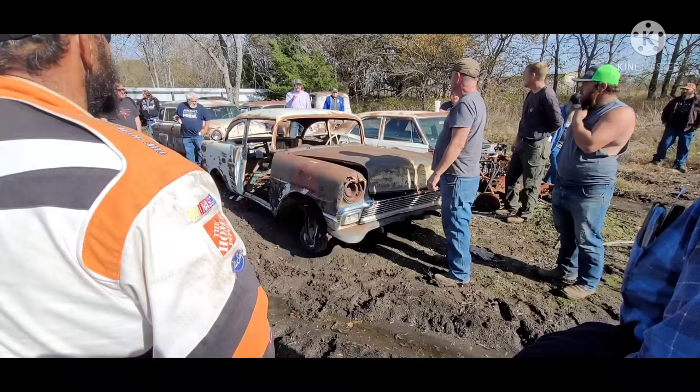Delray was the cheapest model, one year only, 58, as a standalone model, separate from the 210. Kind of odd to see a cheap stripped car with two-tone paint like that. 61 Biscayne four-door.